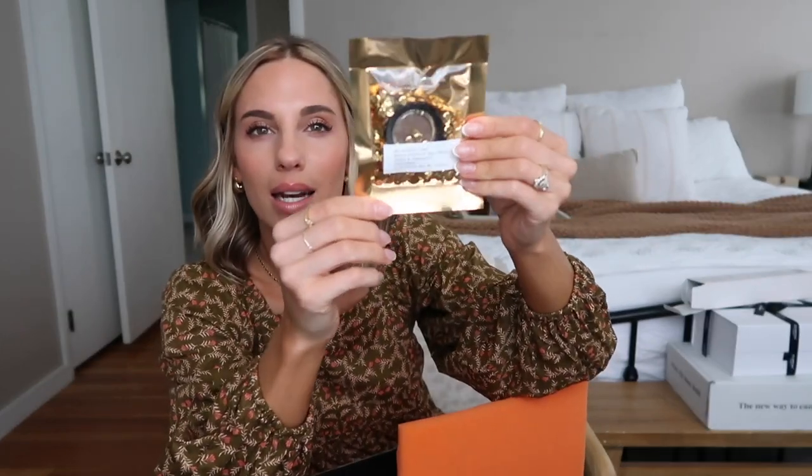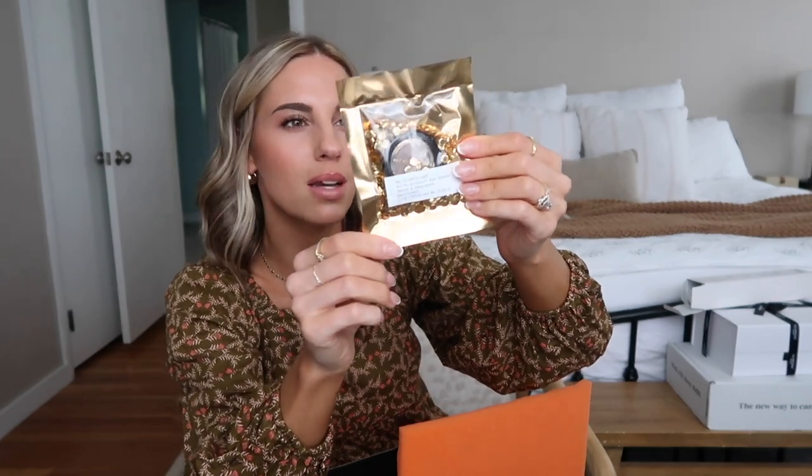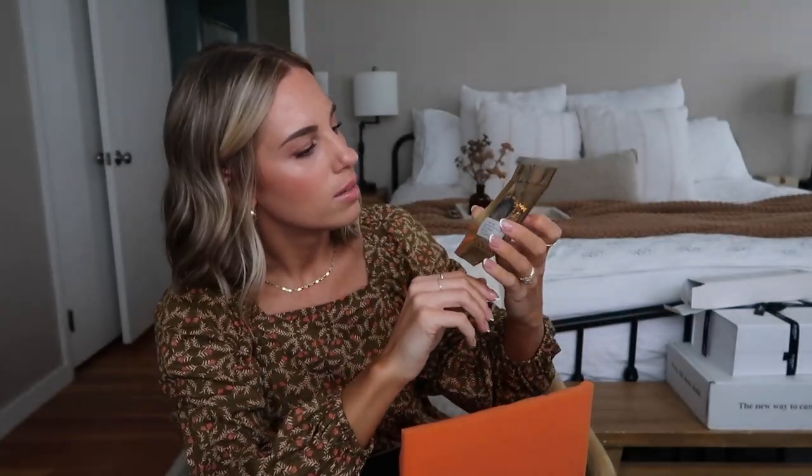Next thing in here is the Pat McGrath Labs Eye Dolls Eyeshadow Ombre and something in a language I don't know. But it's like an eyeshadow, and then it has a bunch of sequins and stuff. So I wonder if, I don't know. That's like fun packaging though.